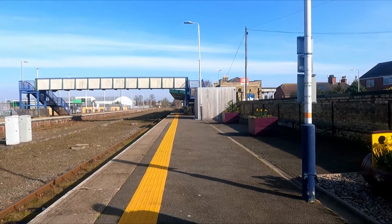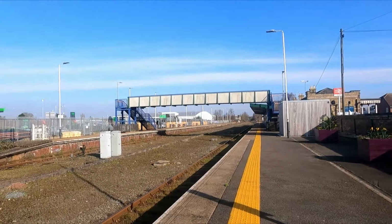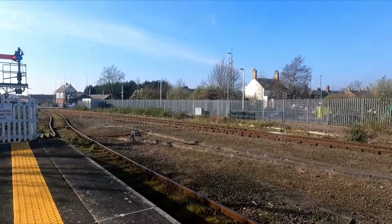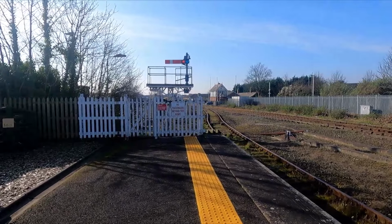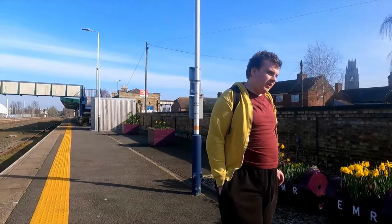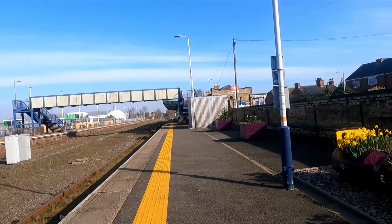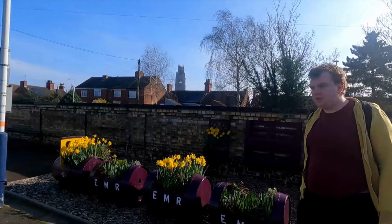It does have quite a nice station building, which we'll go out and have a look at in just a second. But as you can tell, big footbridge, very long platform, could fit probably a full HST on here. Yeah, probably could. I'm only saying HST just to compare to what it used to be like when the summer trains ran here to Skegness. And it was actually a regular stop, Boston, on those trains. Yeah, I thought so.